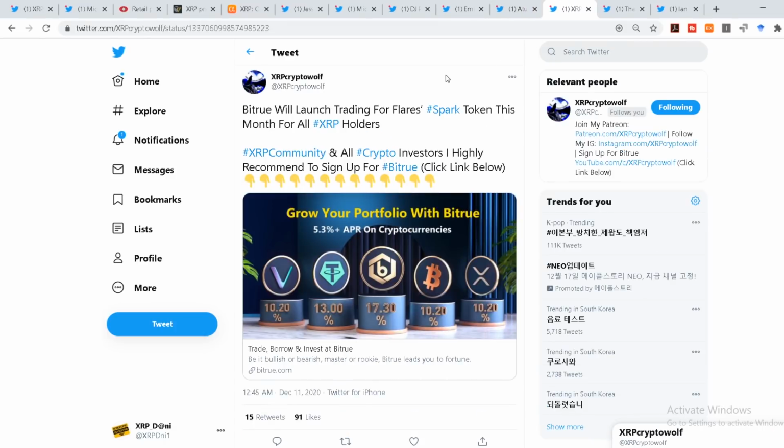So while looking at XRP and the upcoming screenshot of Spark, all you have to understand is it's not the airdrop right now, it's the screenshot. So the delivery of the Spark token will be afterwards. If you are just waiting there, taking the screenshot, and then moving your assets, anyway, it's completely up to you. You are not looking at the token coming out. But BitTrue will launch trading for Flares, a Spark token, this month for all XRP holders, because now they understand, say, this guy has this much XRP and this much Spark is being allocated to him. So he now has that and he can use it to trade. So that's not a bad deal coming from BitTrue.